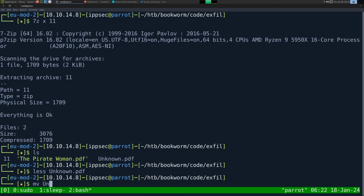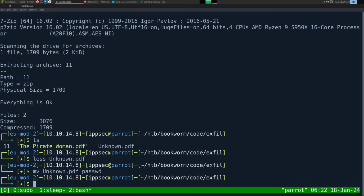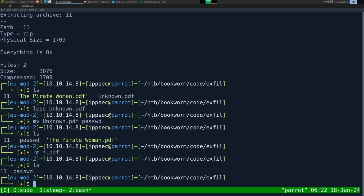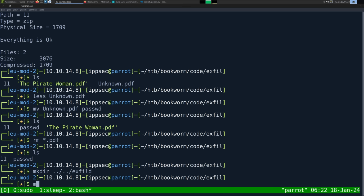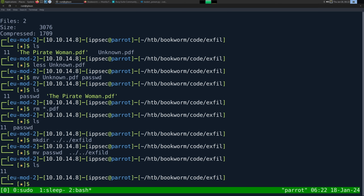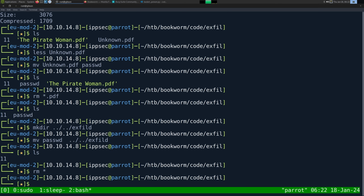So I'm going to move unknown to be called passwd. We can remove star.pdf. We don't need that one. And let's see, make dir. We'll go up to directories and say exfilled. I don't know what to call this. So there we go. I want to save every file we download. And we're going to delete that.